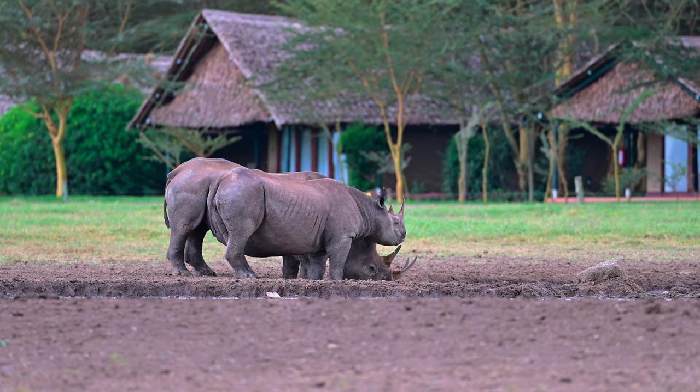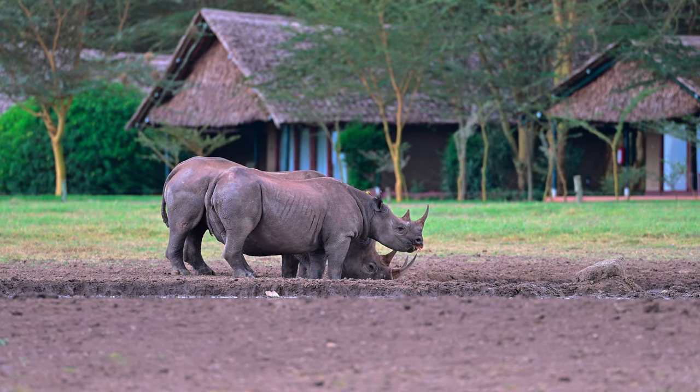So we finally checked into Sweetwaters Serena Camp. This place is within Ol Pejeta Conservancy, so you can do game viewing all day long. And also, this is gonna be our home for the next 4 days. Let me show you our tent.